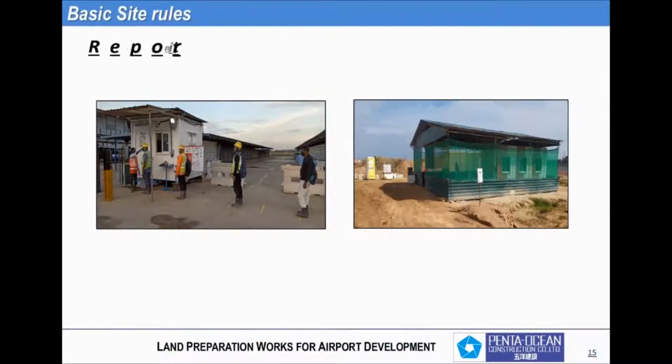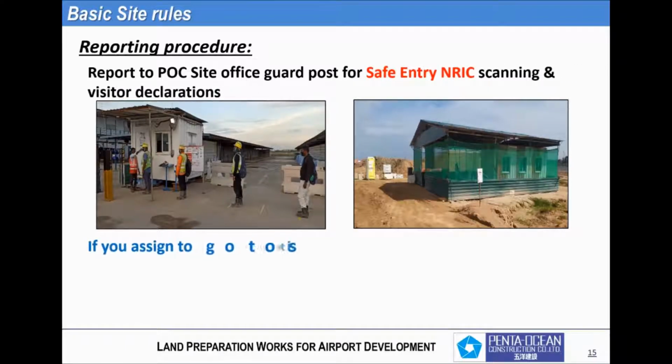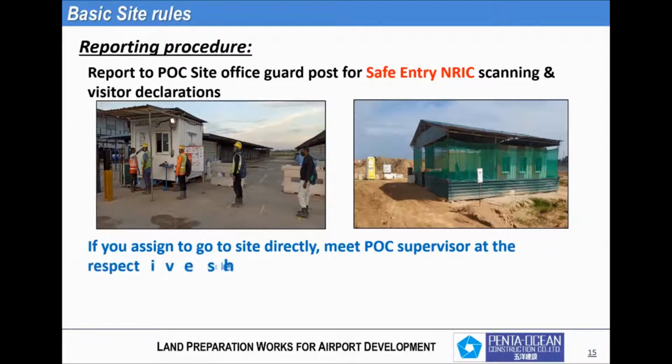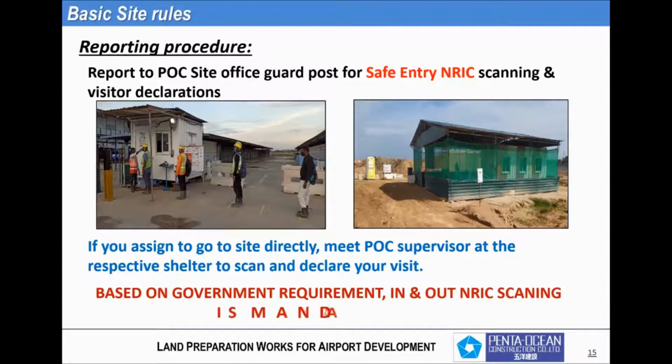Now we will have a look at the reporting procedure. Report to the POC site office guard post for safe entry, NRIC scanning and visitor declaration. If you are assigned to go to site directly, meet the POC supervisor at the respective shelter to scan and declare your visit. Based on government requirement, in and out scanning is mandatory for everyone.